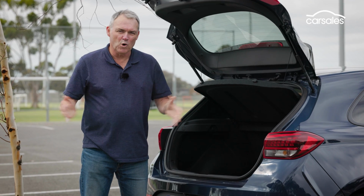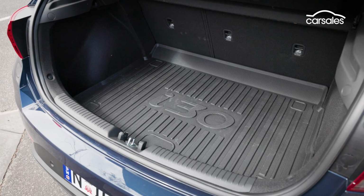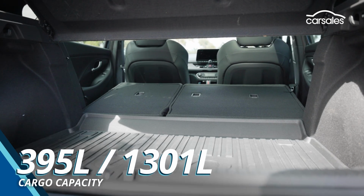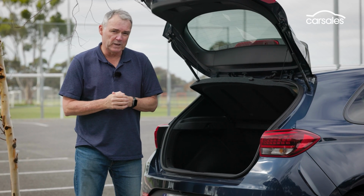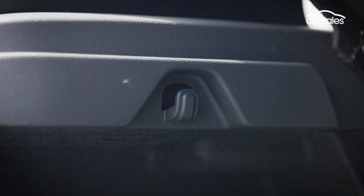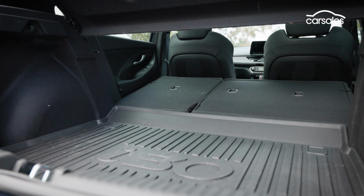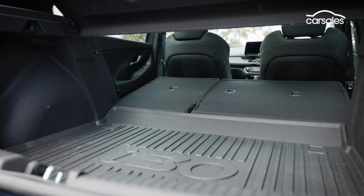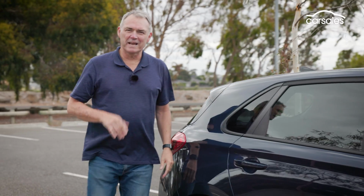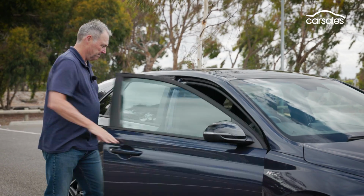By the standards of the small hatchback class, the N-Line Premium is going pretty well for boot space. And if you fold down those rear seats, you can even fit a large mountain bike in there as long as you remove the front wheel. There's not that much in the way of features here. You do get some neat storage areas and a parcel shelf that protects the content of the boot. Under the floor, sadly, a spare tyre has made way for the mild hybrid system's battery. Speaking of the mild hybrid system, it's time to get out on the road in the i30 N-Line Premium and see how it performs.